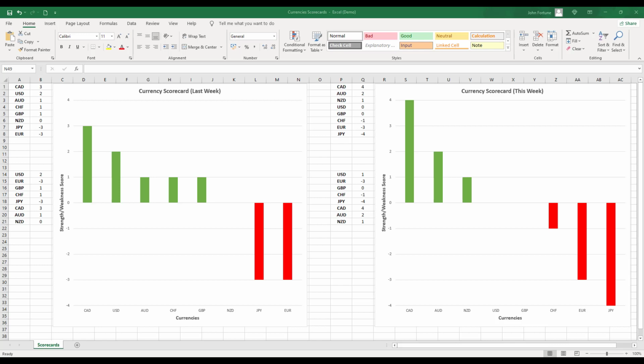So when we look at the scorecards going into next week, and especially this week where we're comparing them to what we looked at last week, you can notice some changes coming into the markets here. The first thing to note is that the Canadian dollar has increased from 3 to 4, and of course 4 is the maximum score. On the flip side, -4 is the minimum score, and the Japanese yen has got the maximum short position score at -4, with the Canadian dollar at the maximum bullish position at +4.